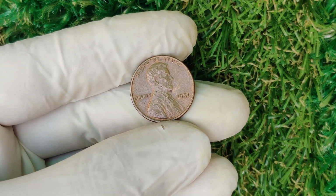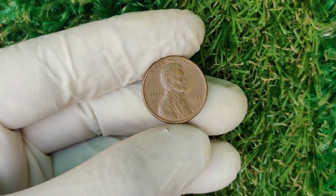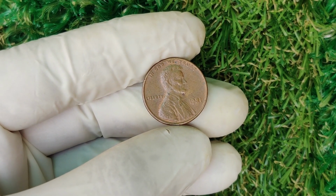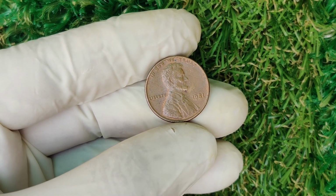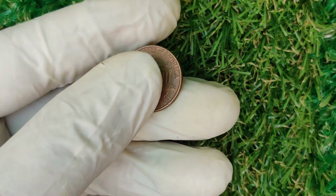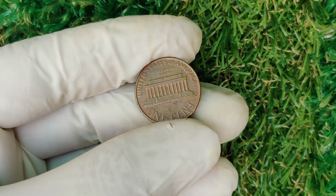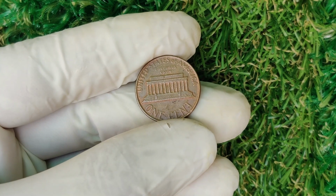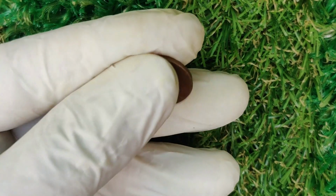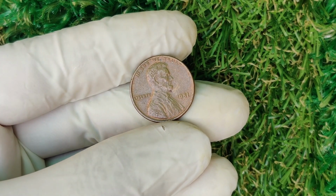To put things in perspective, this isn't the first time an error coin has fetched a massive price. In fact, error coins are some of the most sought-after treasures in the numismatic world. Let's quickly review a few famous examples. One of the most well-known error pennies is the 1955 double die. The doubling on the date and lettering is so obvious that even a casual collector can spot it. These coins have sold for tens of thousands of dollars.